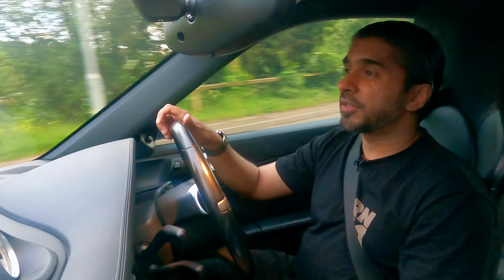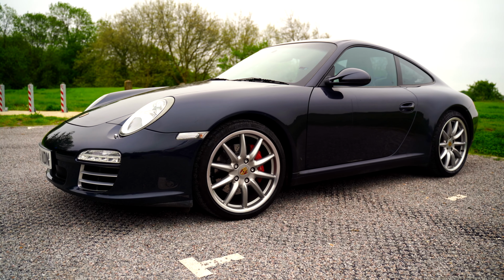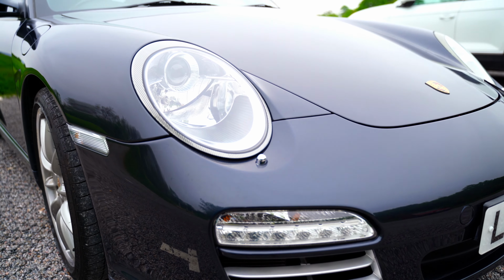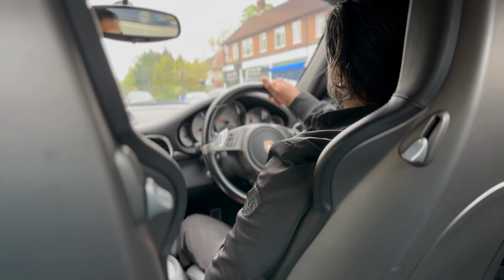So the driving dynamics of this car are fantastic. The size of it means that it still feels like a sports car, and for many purists this is the sweet spot in terms of size and feeling of the 911. Bearing in mind it's now coming up to 15 years of age, and this year it's a certified Porsche Classic car, it still feels modern. It has the characteristics of something fun to drive. You find yourself comfortable in any road, in any situation.